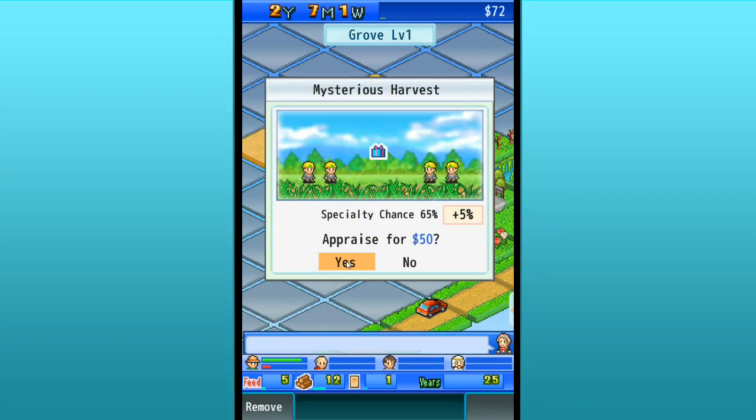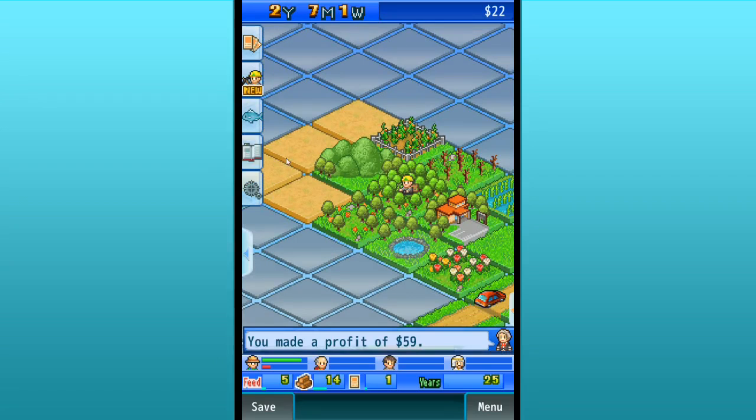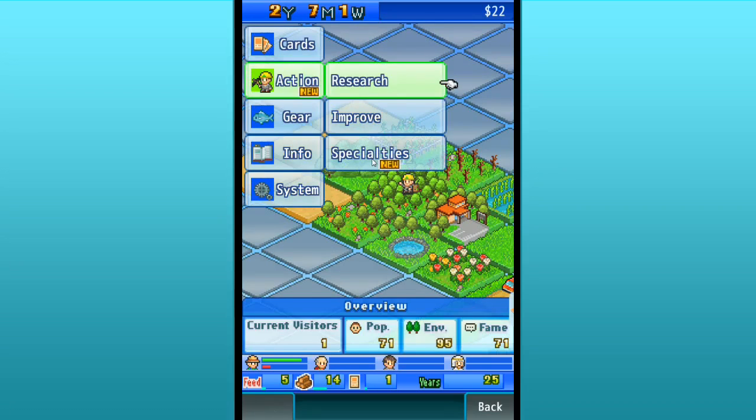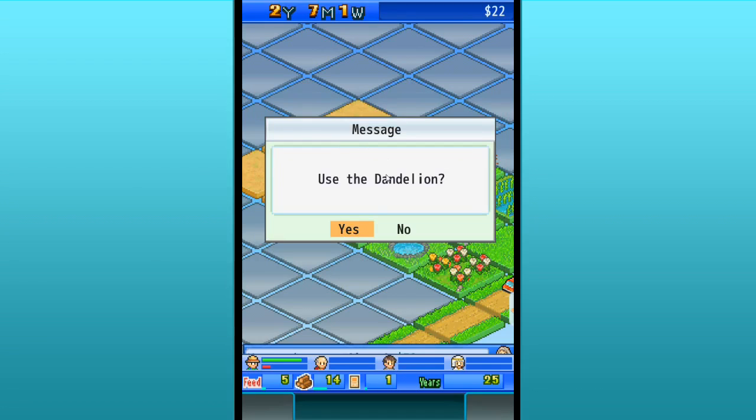We're going to appraise it for $50. It has a specialty chance of 70%, I think. And look at their cute little microscopes. What kind of mystery harvest did we get? They're so happy! Look, it's a clementine! Oh my gosh! Okay, so apparently we can come up here, you go to specialties, and your specialty can be dandelion and clementine.